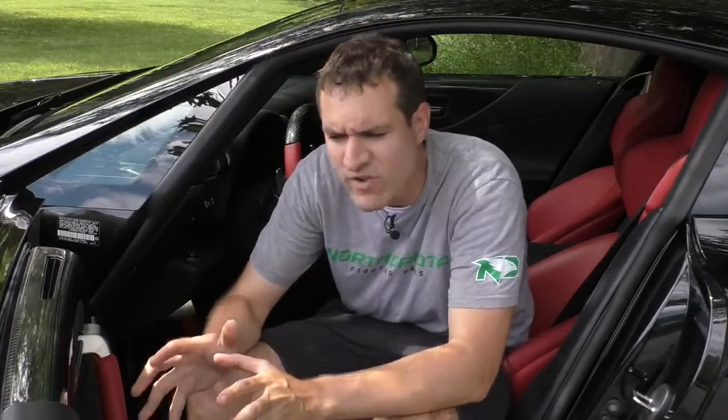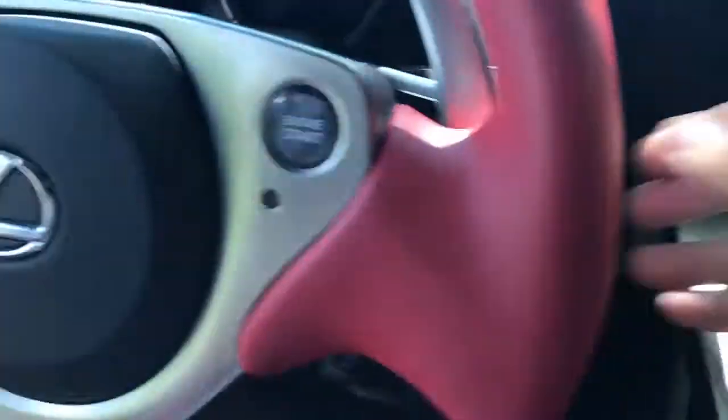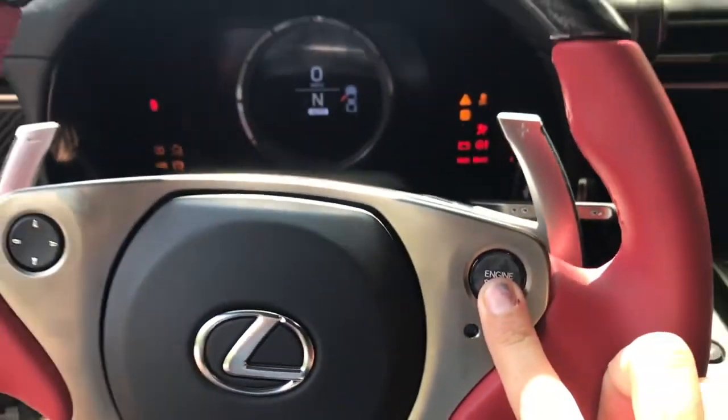And speaking of the keys, we have to move back to the interior for a second because this car has both a real key and an engine start button. So the way it works is you stick the real key into the ignition like in a normal car, and only then can you press the engine start button. When you want to turn off, just turn off the key like a regular car, rendering the engine start button kind of an unnecessary little gimmick.